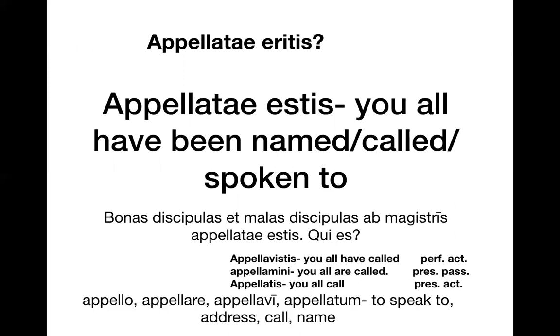All right, let's compare it here. This is our last comparison. Epilavistis, that really weird perfect active second plural ending istis: you all have called a direct object something. Epilamini, present passive that we learned yesterday: you all are called, instead of have been. And then epilatis would just be present active.